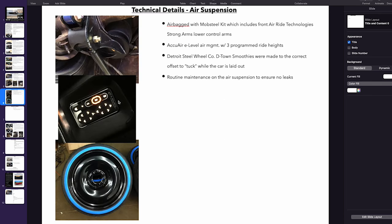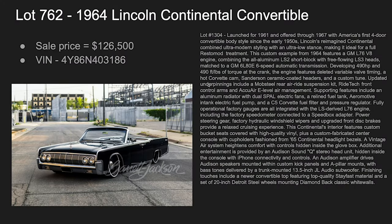The last slide I'll cover here is, again, it was bagged with, I guess, a Mob Steel kit is the way I understood it. The Strong Arms lower control arms for the front. For a long time, that was your only option. AccuAir, so if you start looking at AccuAir or you watch some of my past videos, that stuff can get kind of expensive. So it had the AccuAir system. It had, of course, Smoothie wheels. And there was routine maintenance, including recently he had someone go through everything, make sure there were no leaks and that type of stuff. And again, you just do not typically get that when someone's looking to punt a car or sell a car to someone else.